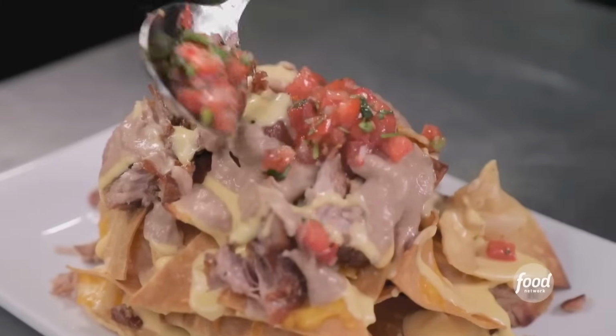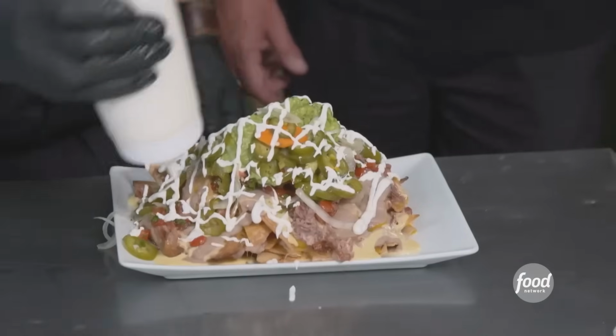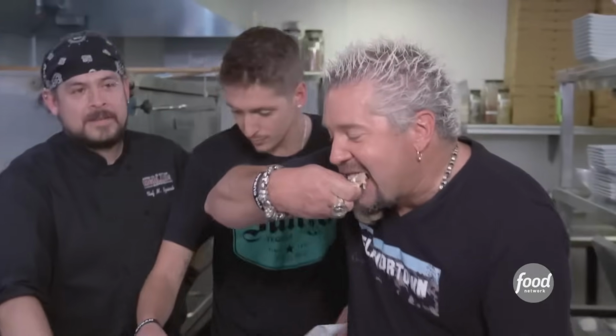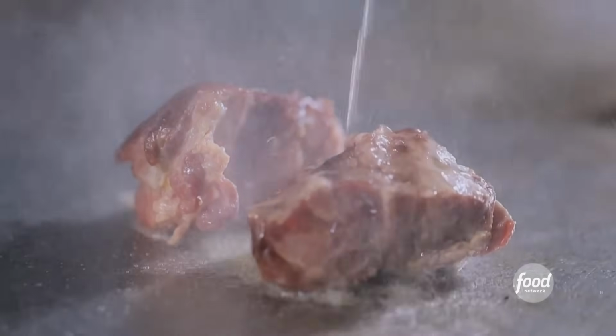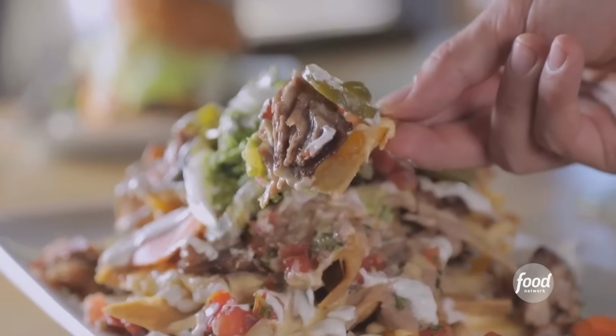So we have the pico de gallo first. Need a bigger plate. Fresh guac, pickled jalapenos, finish with the crema. Every chip has gotta have the goods. There you go. The way you make the carnitas is really moist. The pickled veggies are money on that. Really good guac, too. These are deconstructed taquitos.